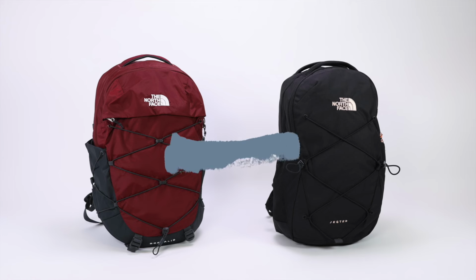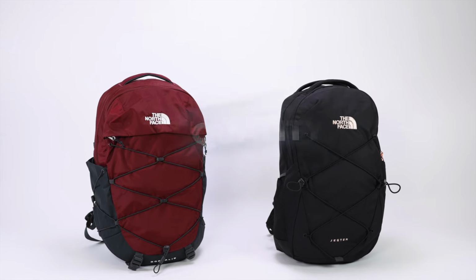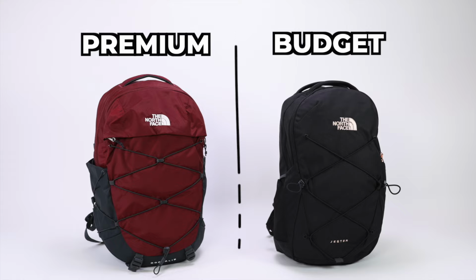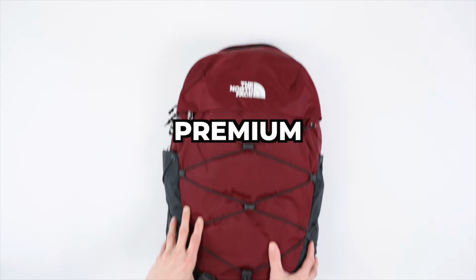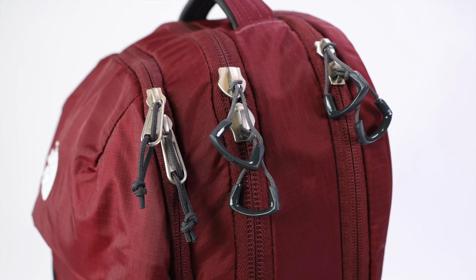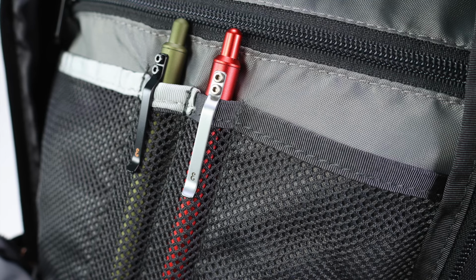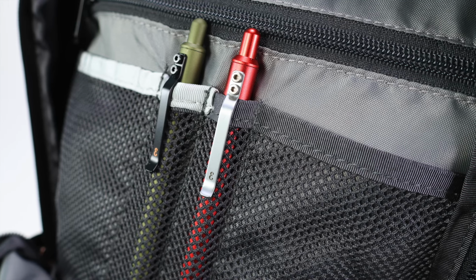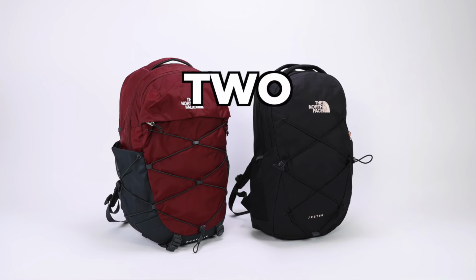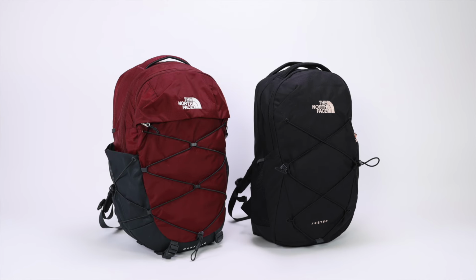But first, let's take a look at quality. What a lot of people don't know is that the North Face has two tiers of backpacks, premium and budget. Their premium options, like the Borealis, are made out of higher quality materials at a higher price point. And their budget options, like the Jester, are made with cheaper materials and cost less. So the truth is that the Borealis and Jester are on two different planets in terms of quality. Here's the breakdown so you can see for yourself.